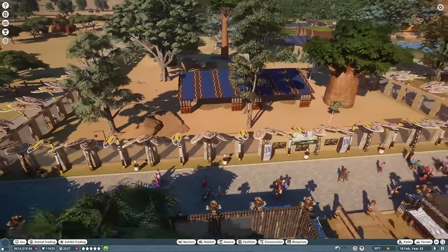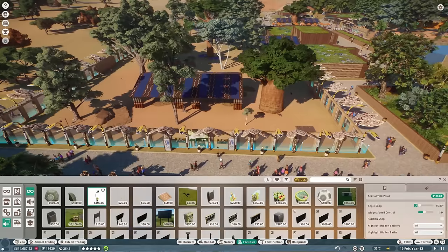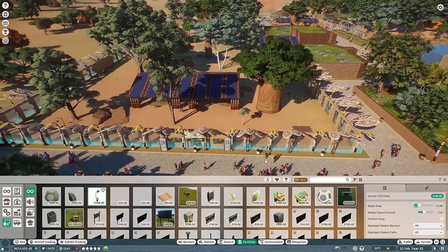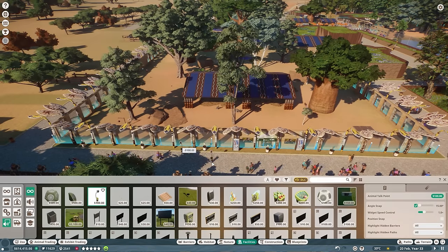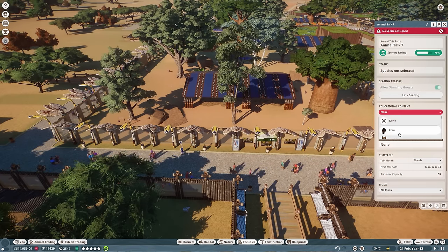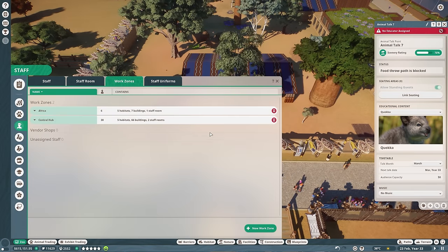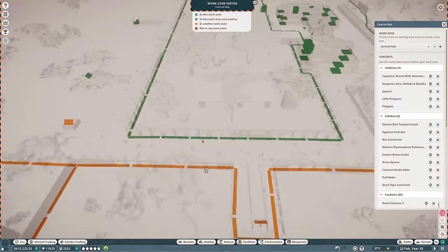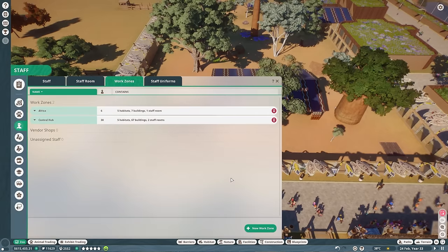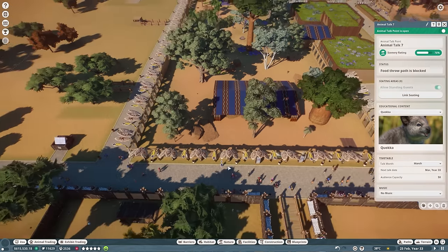Now, we're going to struggle on this side for space, so I'm going to add in one education talk over here to talk about the quokka. Let's link that up. And we're going to add that into our work zone too. And this one is going to be set to talk in March. There we go, it's already on there.